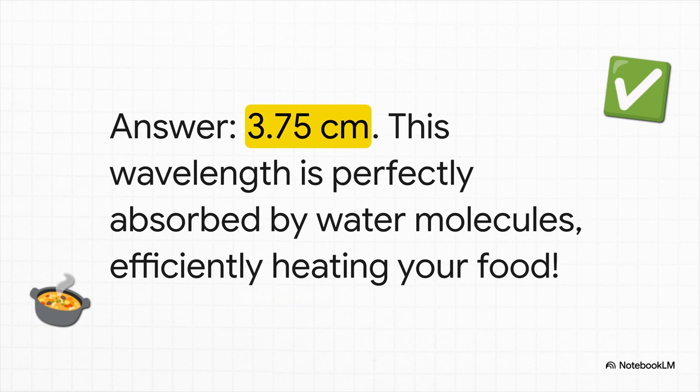The answer is 3.75 centimeters. And it turns out, this is a particularly good wavelength for being absorbed by water molecules, which is exactly how a microwave gets your food hot so efficiently. It's a pretty clever piece of engineering.